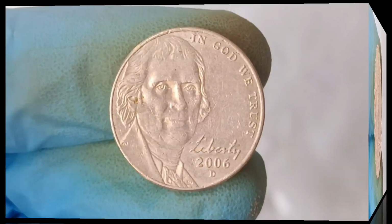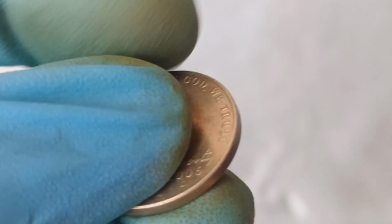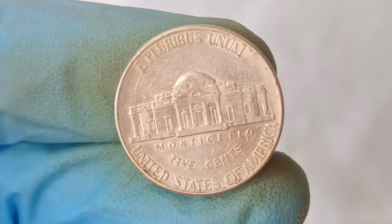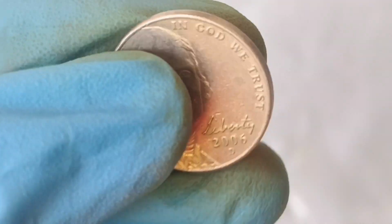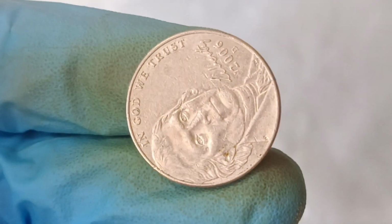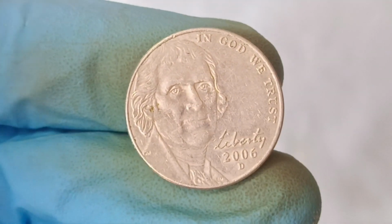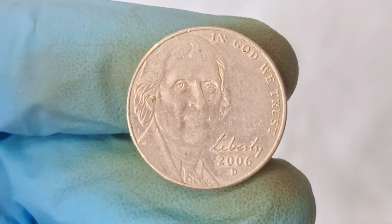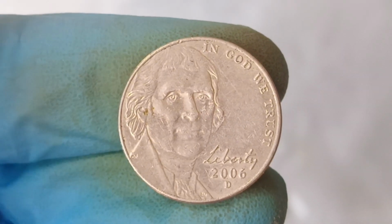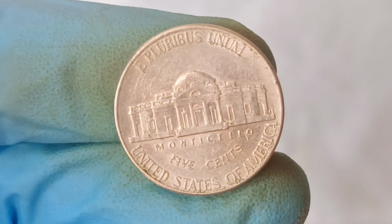As these coins began to circulate, they were often dismissed by the general public. Few people could see the potential in a small coin that seemed no different from any other nickel. Most people simply went about their daily lives, using the nickels for small transactions, putting them in change jars, or leaving them in their pockets. But there were a few sharp-eyed collectors who began to notice the irregularities in the 2006 Jefferson Nickels. These collectors were part of a small, passionate community of numismatists, people who dedicated their time to searching for rare coins and studying the subtle differences between them. It was this community that would play a major role in uncovering the true value of the 2006 Jefferson Nickels.